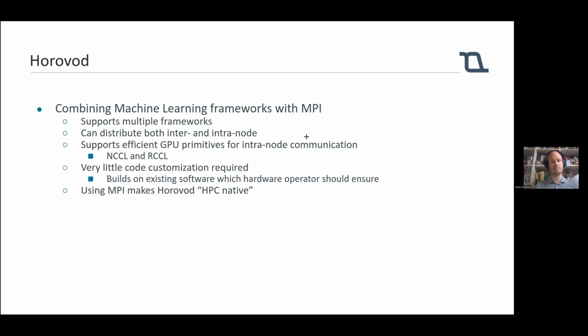The nice thing about Horovod, if you're using PyTorch or TensorFlow already, is that there's very little adaptation. Since this is a Python framework, a lot of work has gone into making Horovod integrate well with these other frameworks, allowing for getting started really quickly and getting good performance really quickly as well. And the last point is probably the most important for this webinar. Since Horovod uses MPI under the hood, we can think of Horovod as HPC native, at least for us who work with supercomputers daily. Horovod is much more HPC software than a lot of other machine learning frameworks.